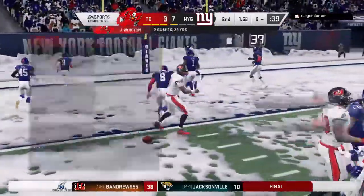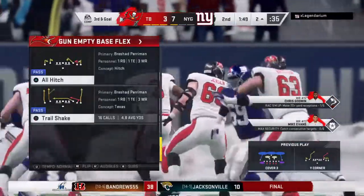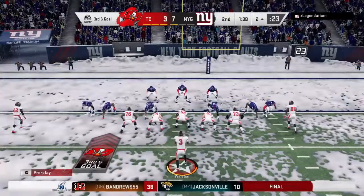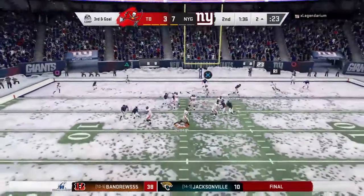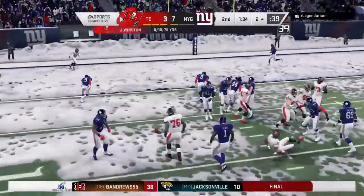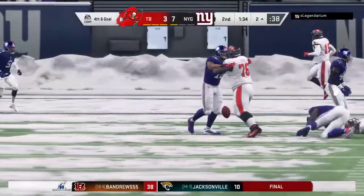Give him 7 there on the tuck and run, and they're in better shape now for 3rd. Partner, he was going through his progressions. Not there, not there. After about the 3rd one, he decided he better pull it down and run for it. And he slides down and avoids the hit for good measure. Now throwing on 3rd down there, but he cannot connect.